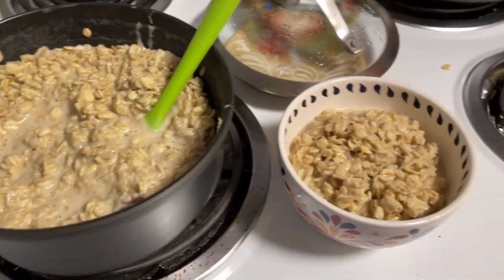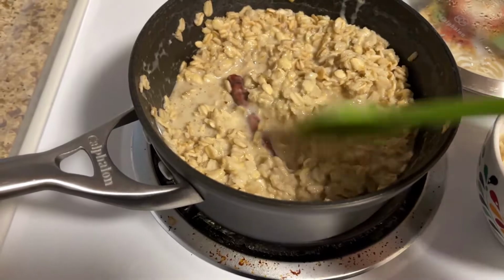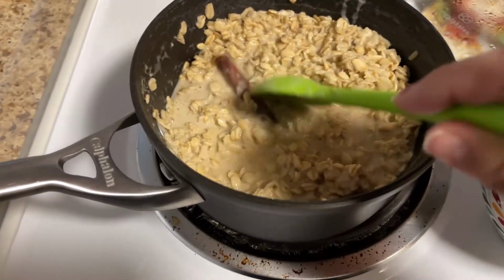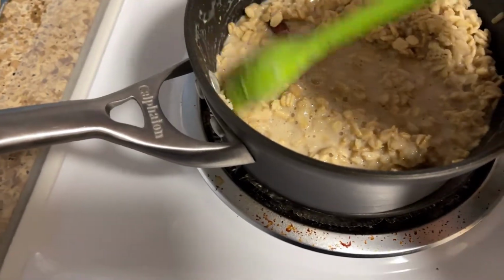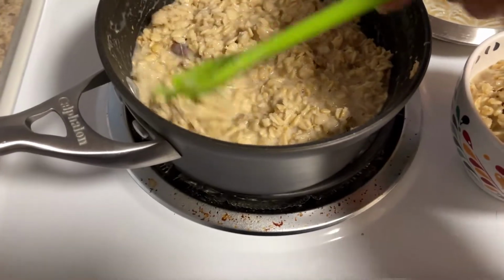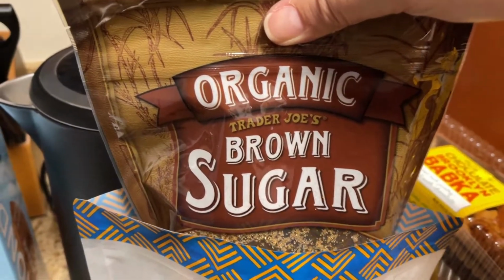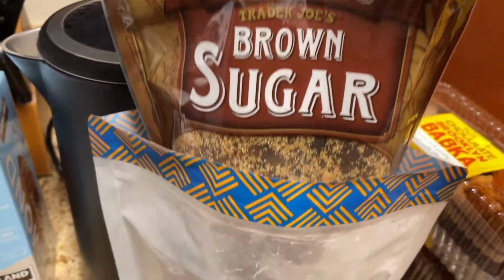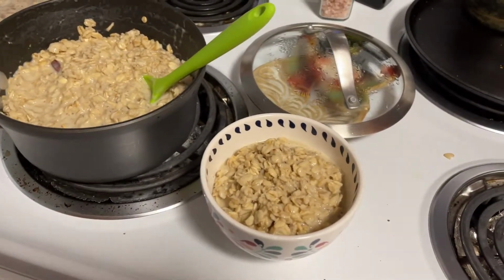All right, so here is the finished oatmeal. I ended up putting a few cinnamon sticks inside while it boiled. I really like doing that because I feel like you get all the benefits from cinnamon. It's not super strong, but you get a little bit of hints of cinnamon within your oatmeal. And then I also added some of this brown sugar from Trader Joe's. It is organic, and I really like how this turned out. I think it tastes really yummy, probably my best one yet.